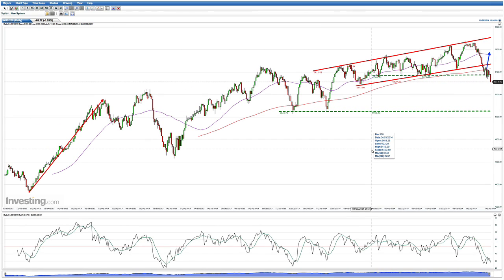It's Friday the 26th of September after the market close. This is an ASX200 chart. It's been a pretty rough couple of weeks on the ASX200. The whole year has really been pretty hard work.